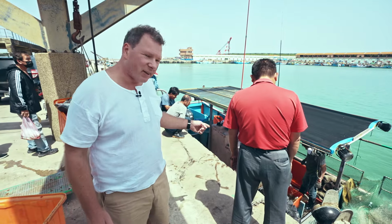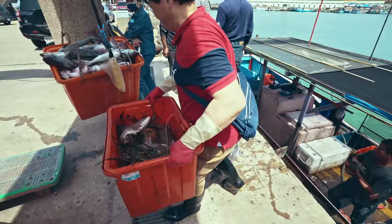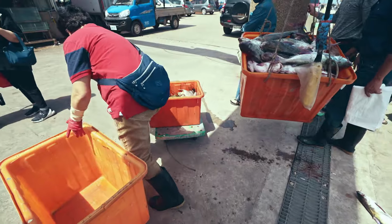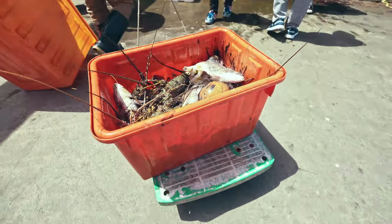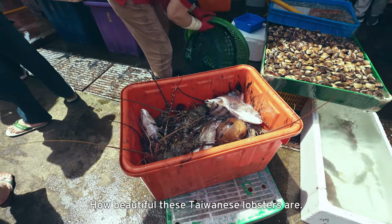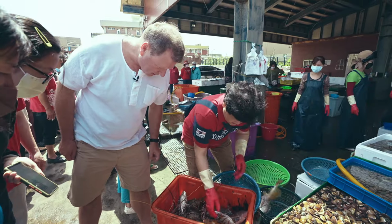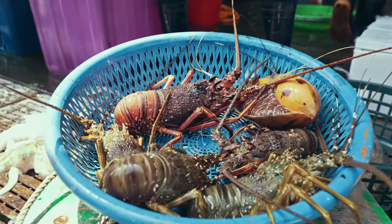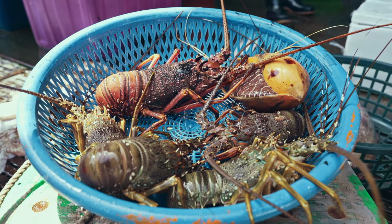To take a look on the boat here. He's even got some lobster on there and squid that he's caught this morning. This is a net fish and he's obviously scooped these up. They look delicious. Let's take a look. Oh, look at the squid in here. What a catch, huh? Such a variety of fish you can catch just from out of the harbor here. It's amazing.